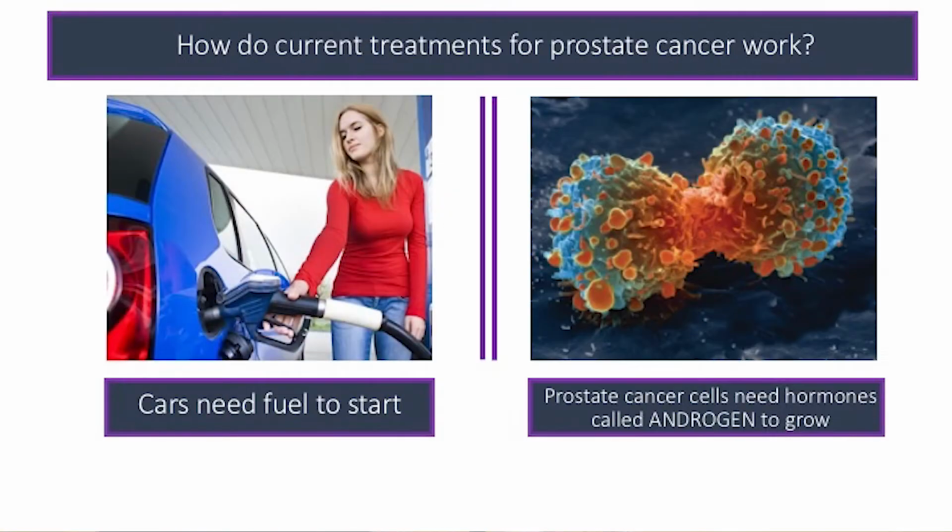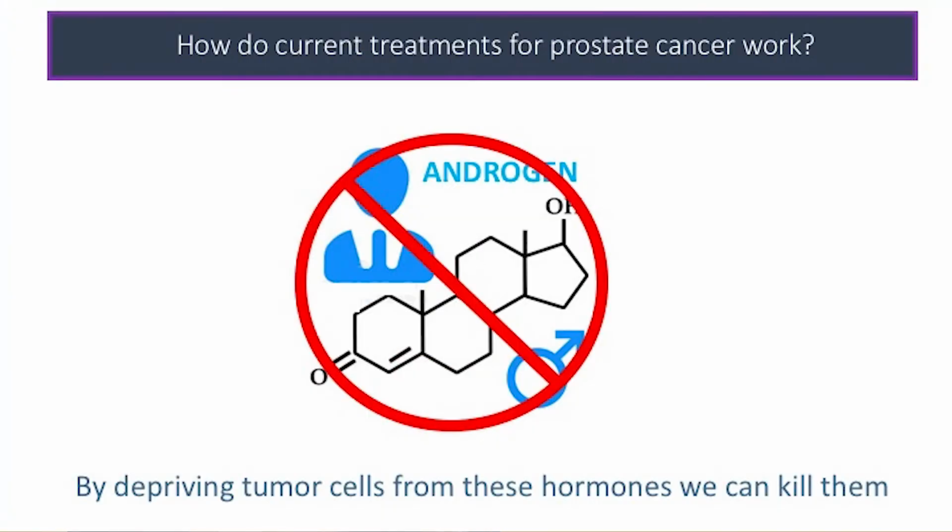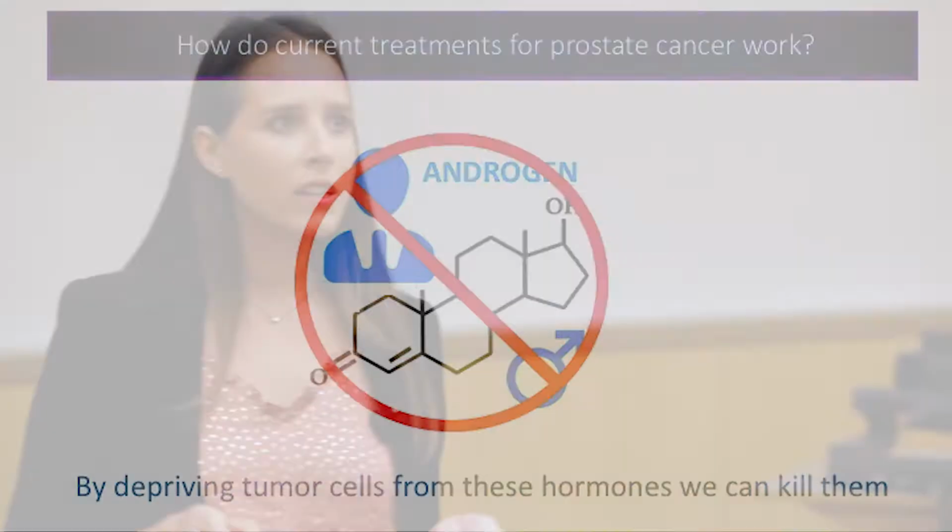Prostate cancer is a hormone-driven type of cancer. This means that just as cars need fuel to start and to run, prostate cancer cells need hormones in order to grow and divide. But it is not any type of hormone. It's a specific type of hormone called androgen. In fact, prostate cancer cells are extremely dependent on androgen for growth and proliferation. This means that if we deprive these cells of androgen, we can actually kill the tumor cells.